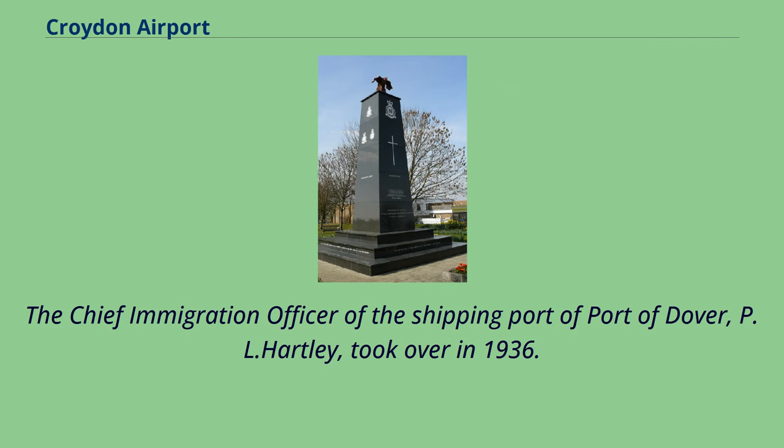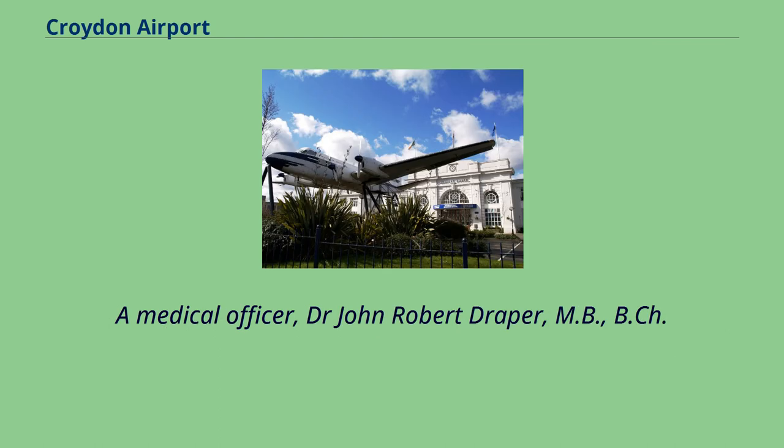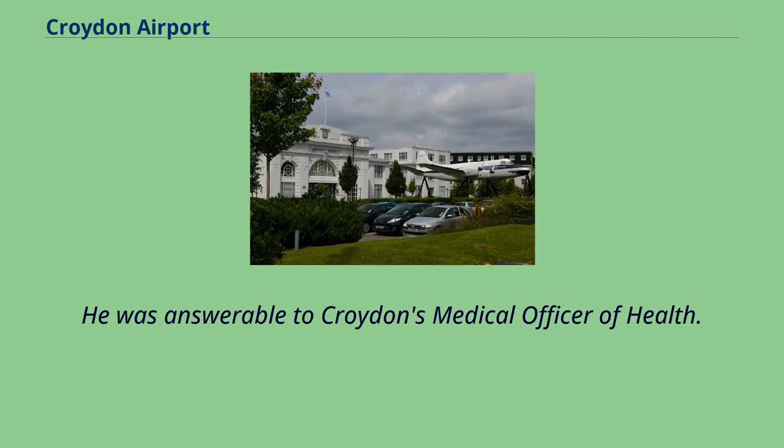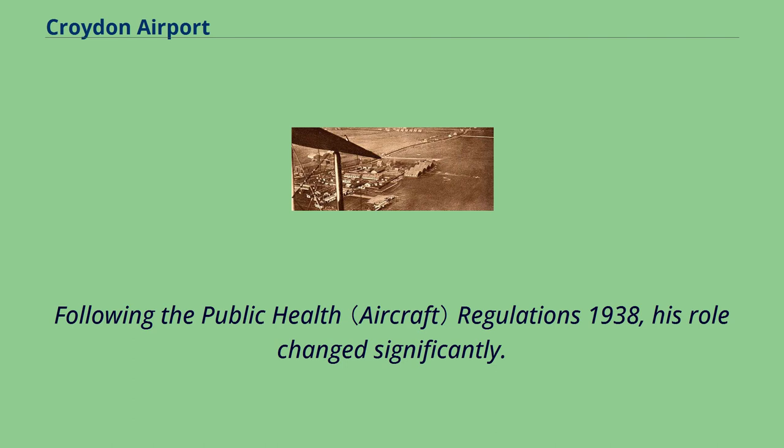The chief immigration officer of the shipping port of Dover, P. L. Hartley, took over in 1936. A medical officer, Dr. John Robert Draper, was employed by Croydon Council to take over medical duties at the airport from January 1, 1931. He was answerable to Croydon's medical officer of health. Following the Public Health Regulations 1938, his role changed significantly.